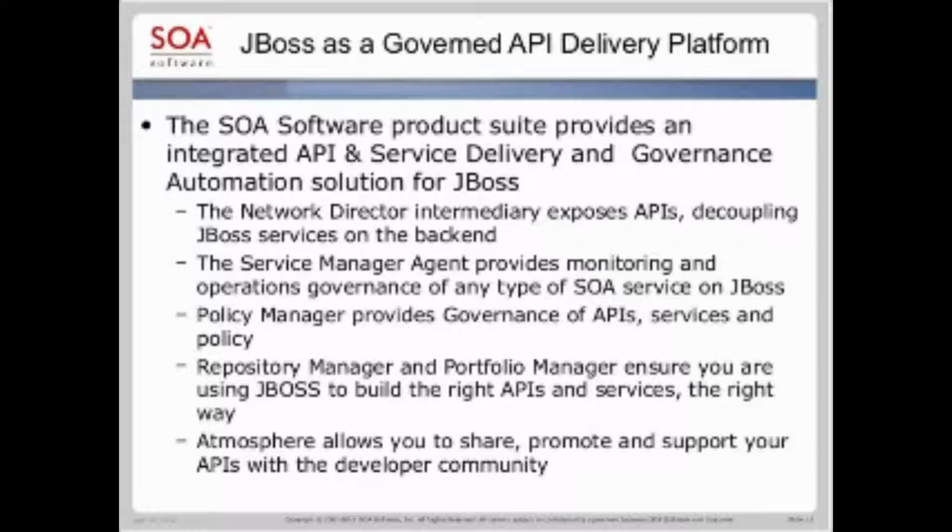And then we have the Repository Manager and Portfolio Manager products that help you ensure you're building the right services and APIs and building them correctly. And one of the things that's built into that platform is the ability to handle platform selection. So you can use Portfolio Manager in the planning process to help you identify which services and applications you should build in which platform. So there may be some environments where Microsoft makes a better choice.